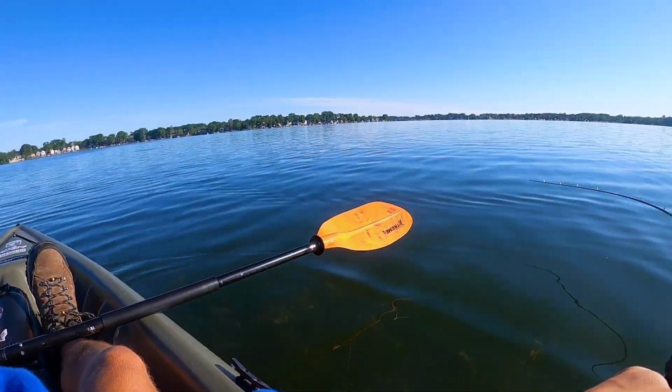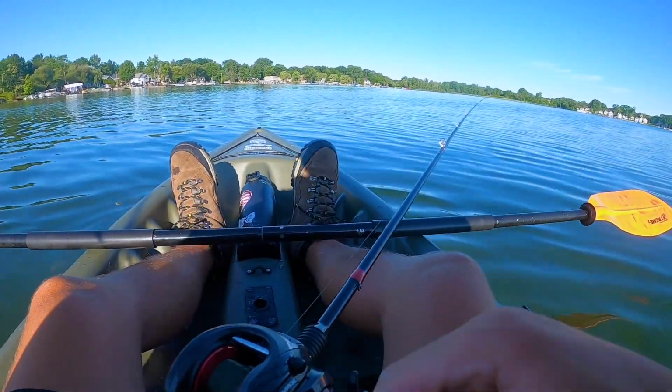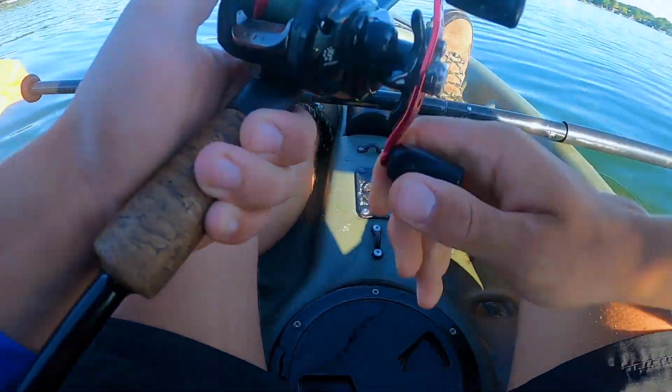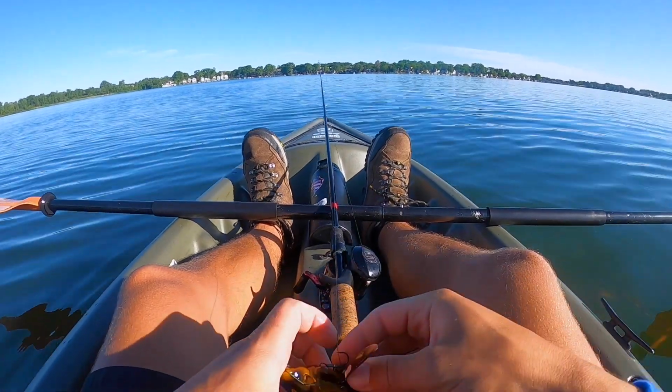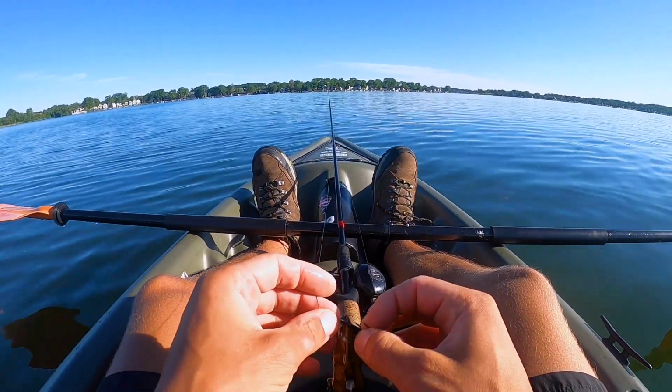Oh yeah, oh yeah, he crushed it. Oh my goodness, ooh, he came off. Rip. I was bound to lose one here eventually. That looked like a decent one and it felt like a decent one as well. Probably another 2-pounder. That's unfortunate. Let's get back out there and try to catch another one.